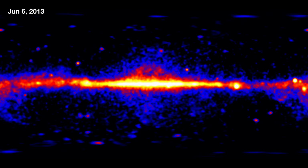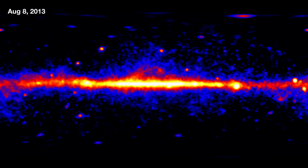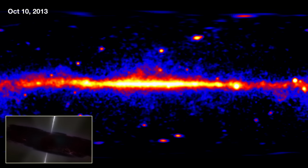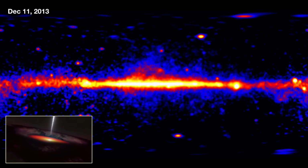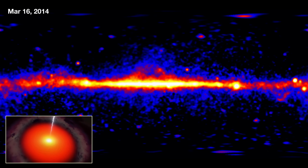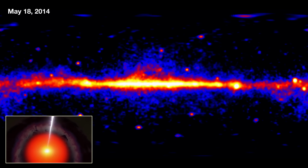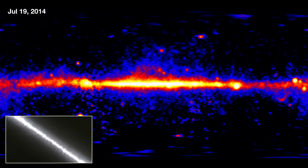We see sources above and below the galactic plane. Those are largely blazars. What that is is a supermassive black hole, millions to billions of times the mass of our sun, at the center of a galaxy, that is active. That means that there's gas and stars falling into it, and it produces jets of emission, and they're very chaotic systems. So they're turning on and they're turning off, and that's actually the source of a lot of the variability that we'll see throughout this movie.